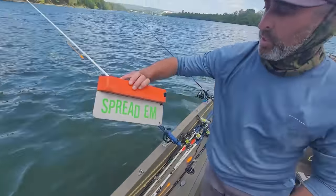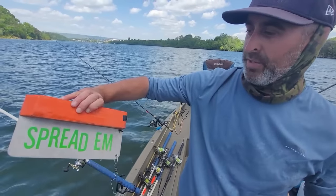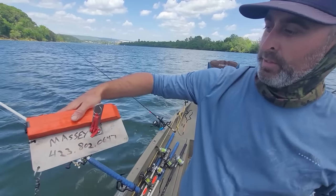And see what board we're using here. Got the Generation 1 Spreadums. They get your baits way out there to the sides. Got my name on there in case someone runs them over.